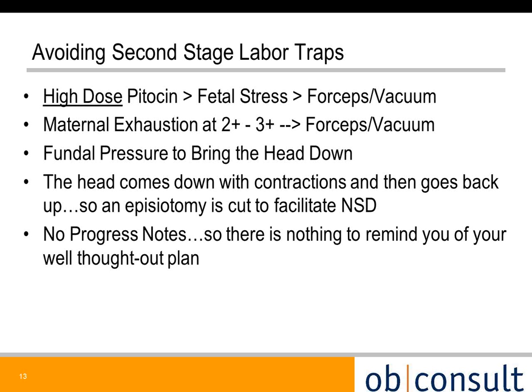So what do you do? You can reach for that delivery room table, get that scissors and cut that episiotomy, and the head will come out. But the shoulders are still stuck, and you've created the shoulder dystocia. Keep that scissors on the delivery room table. Talk to the nurse, talk to the patient, talk to yourself. But don't try and make things better by cutting the episiotomy then.